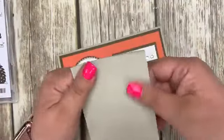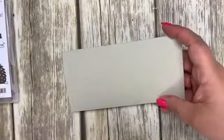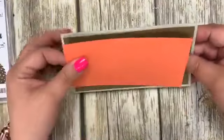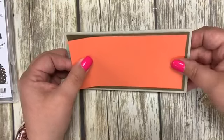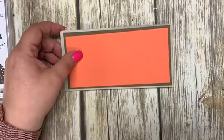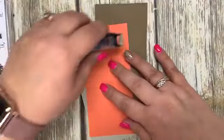Okay, and then I just measured the size of this and cut a piece of cardstock in Calypso Coral. Actually, sorry, I did Soft Suede first, 1/4 inch smaller. And then I did the Calypso Coral, another 1/4 inch smaller. And I have these measurements that I will post for you. If I tell you right now, you're not going to be writing them down anyway, so I'll make sure that I post them for you guys. So I'm just going to adhere these two together.